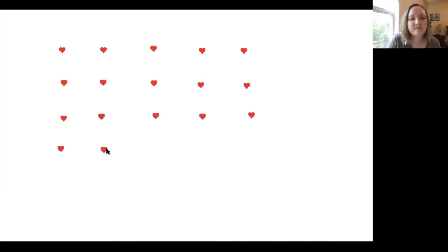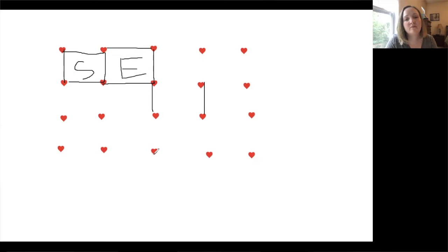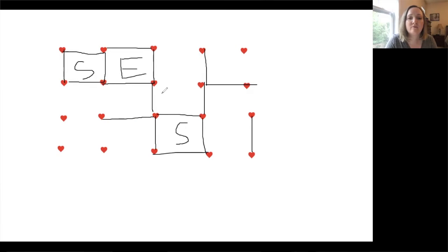Use the drawing feature on Zoom to create your dots. One person makes a connection. The last person to connect the dots into a square gets to color that in or write their initial in the little box. And whoever has the most boxes after all the dots have been connected is the winner.